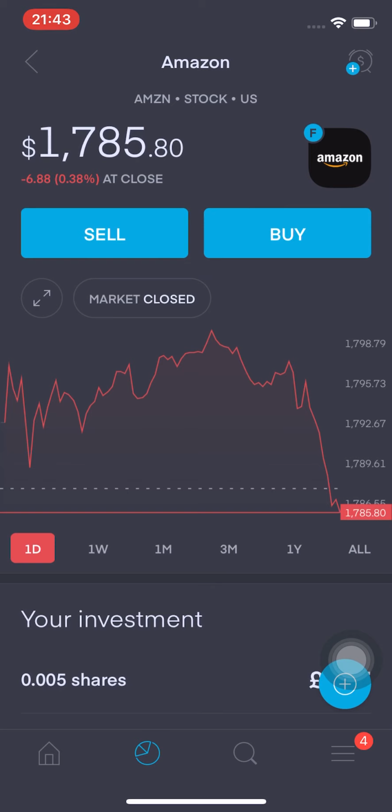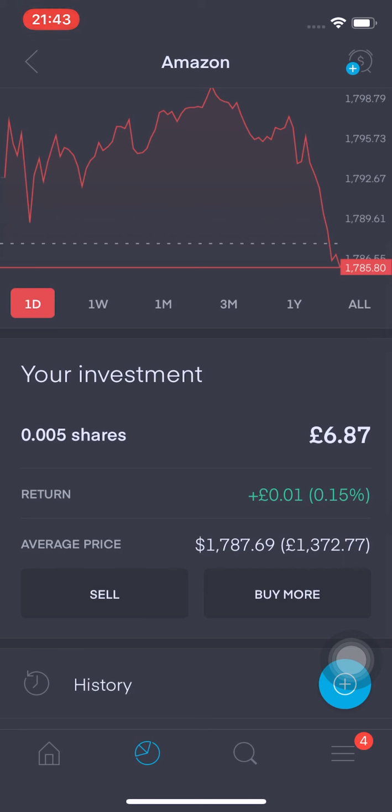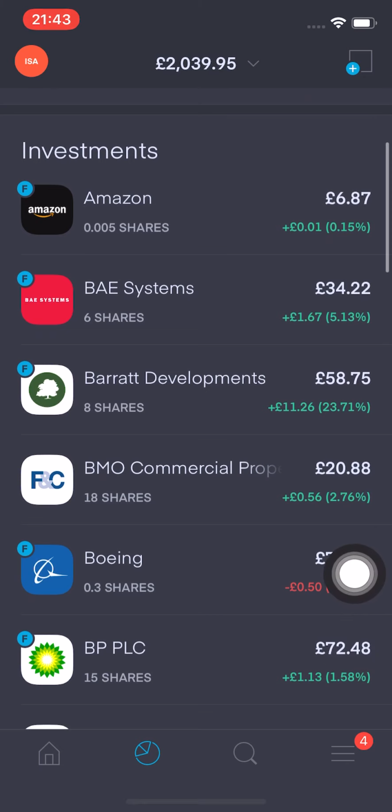Starting off with Amazon, I have 0.005 of a share. That works out as £6.87. I'm up 0.15%, that's 1p. So it's just an entry point for Amazon for me. When the price falls, I will start adding more to it.